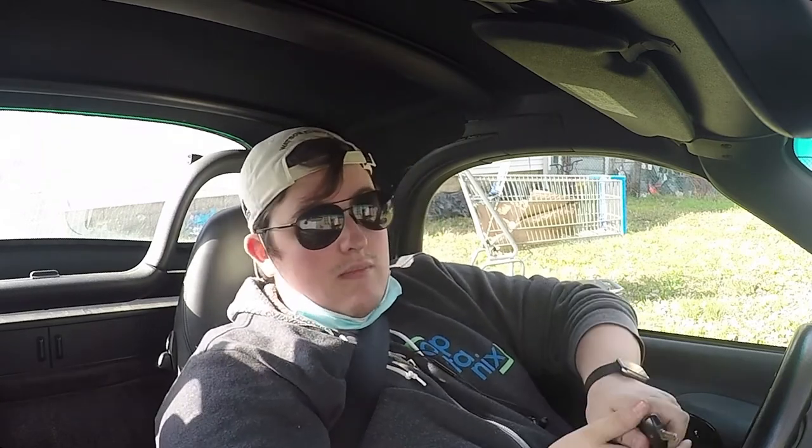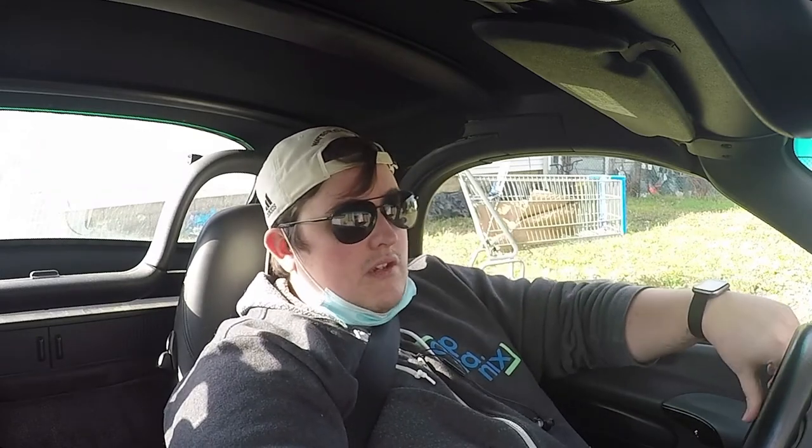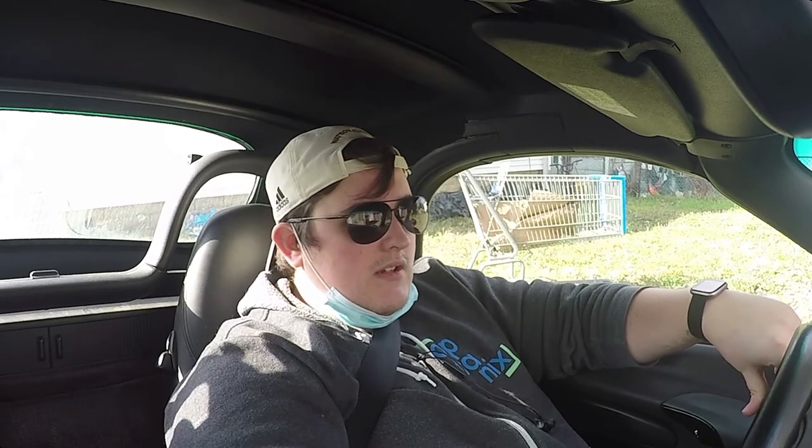It has a surprising amount of room in the frunk, and there's a little bit of room in the trunk. I can easily get $200, $300 worth of groceries, and that usually goes well. Never have any trouble fitting stuff in the frunk or trunk.